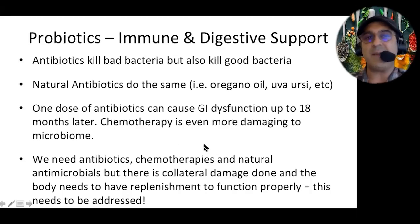So it's not always at the time. A lot of people think, oh, I take an antibiotic, I get diarrhea, or I'll have to take probiotics to prevent me from getting diarrhea. But that GI dysfunction may not happen in the 7 or 10 days that someone's taken antibiotic. In fact, it actually can happen almost up to 2 years later.